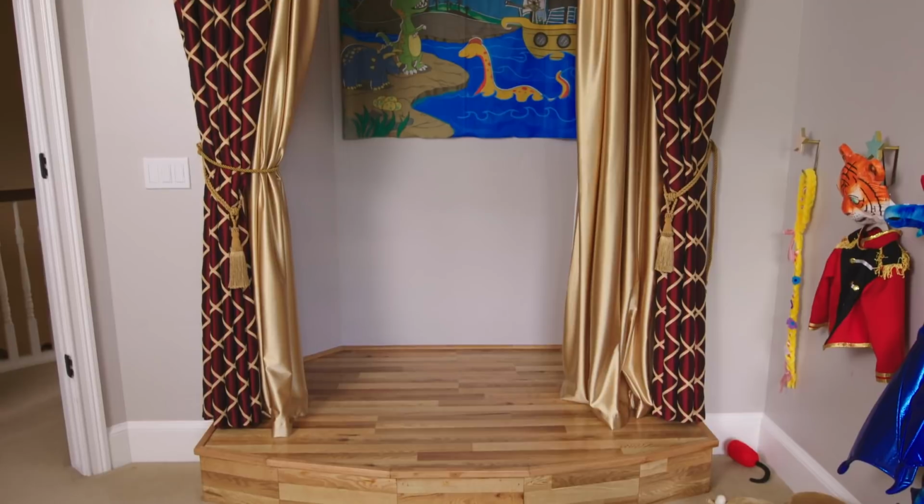So when I told my friends I was putting in a home theater, they assumed I meant a big screen TV, leather recliners, maybe a popcorn machine. But that's not what I meant. This is what I meant.